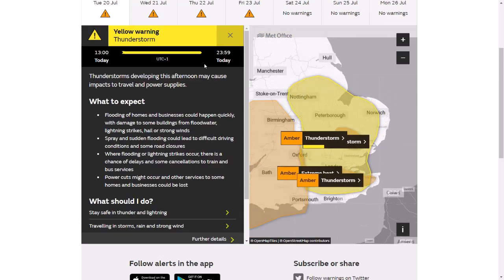So still thunderstorms to come this evening, but as the sun starts to set around 7-8 p.m. and the heat comes out of the day and things slowly ramp down, those thunderstorms should slowly start to die out in the next few hours or so, but still maybe another hour or two of active storms around, so make sure you do keep an eye out for that.